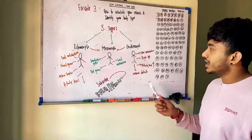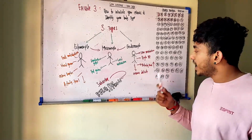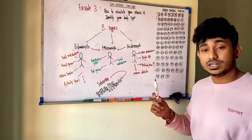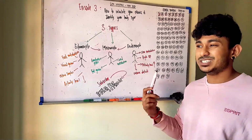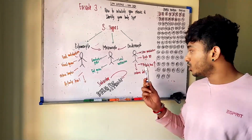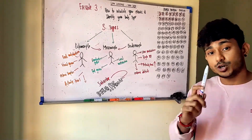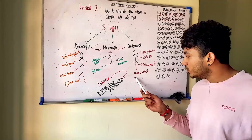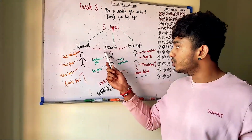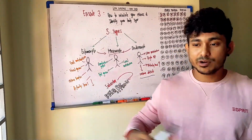Okay, and an endomorph body type is someone who has high body fat, and in order for them to burn more calories than what they consume, their activity level should be higher. So they should always train 5 to 6 times a week by doing more cardio as well. They should incorporate 3 to 4 times of cardio a week, and they should always keep a close look at their calories, and they have to be in a calorie deficit in order to reach this goal. Right?